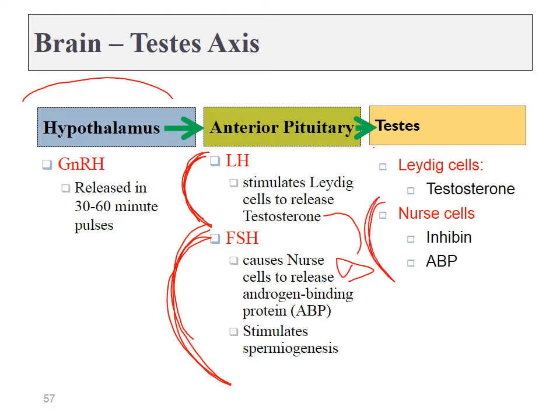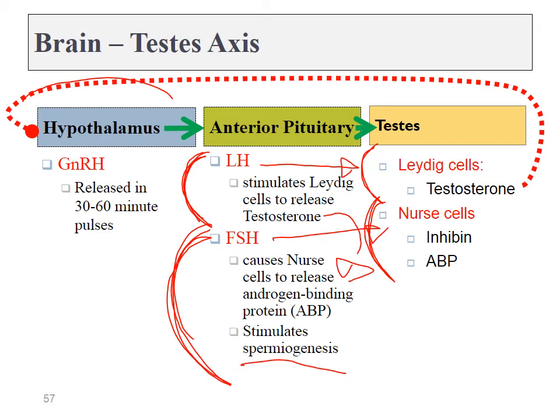from the two most important cells found here in the testes, the Leydig cells and the nurse cells, which assist the stem cells in producing sperm. And then, like any good endocrine system, we've got a negative feedback loop. Both testosterone produced by the Leydig cells, as well as inhibin produced by the nurse cells, can travel through the bloodstream to block excessive production of GnRH from the hypothalamus.